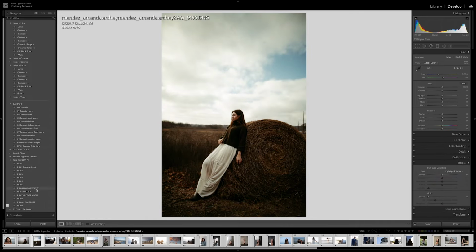So for this image, I'm going to apply number 9. I think it has a really nice look. And it looks pretty great right off the bat, but there are a couple tweaks I'll make in the basic panel just to improve the image a little bit. We'll start by bringing down the highlights just to recover some of that cloud detail. I might bring down the overall exposure of the image and I'll bring up the shadows just a little bit. And that to me is looking really great, I think.